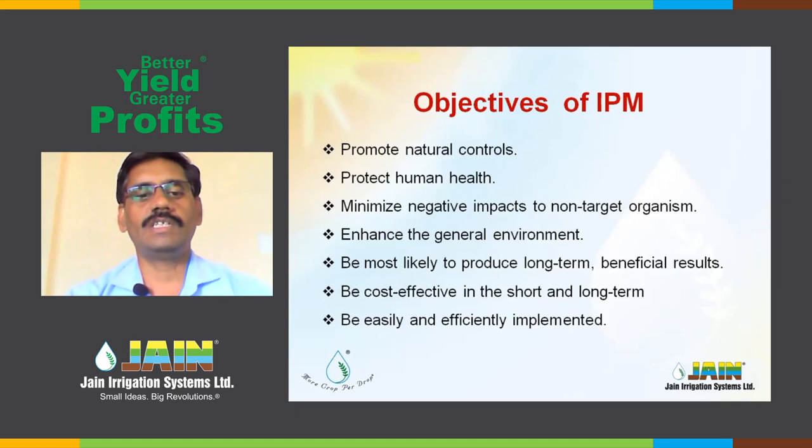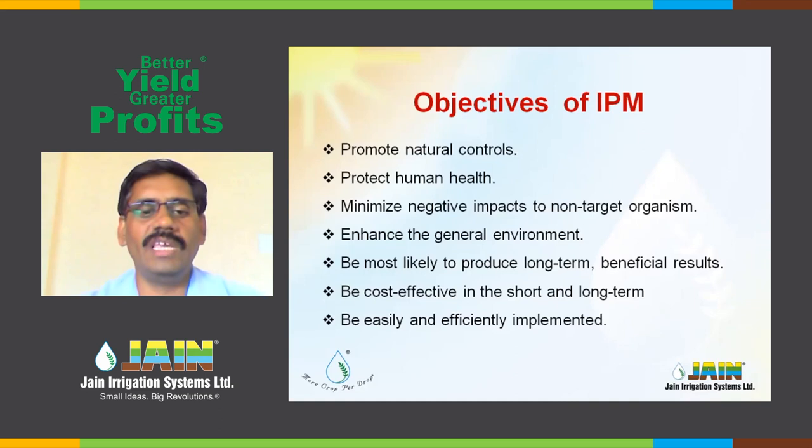Be cost-effective in the short and long term. As we are adopting all the methods, even some methods can be undertaken at the farmer level itself, where cost can be very much reduced. So it is also very cost-effective, and easily and efficiently implemented. Farmers are very much aware of most of these practices, and these are very easy to implement in the farmer's field. So these are the very, very important objectives of IPM, why we should adopt IPM.